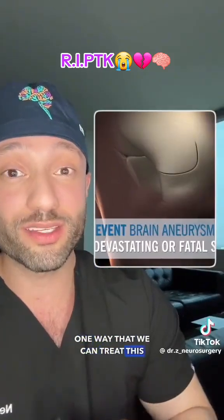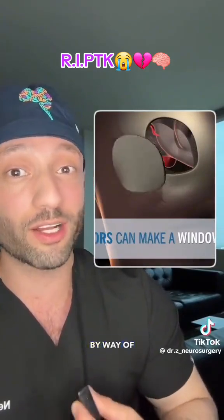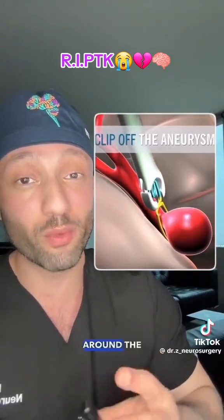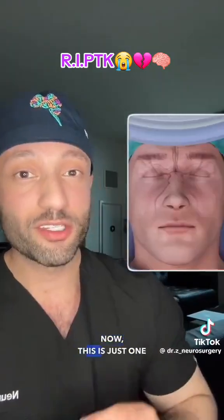One way that we can treat this is like this, by performing what's called an open vascular treatment by way of clipping the aneurysm. The neurosurgeon will have to identify the source at which the bleeding is taking place and then put a metal clip around the origin of this ruptured vessel in order to prevent it from bleeding further. Now, this is just one way to treat this.